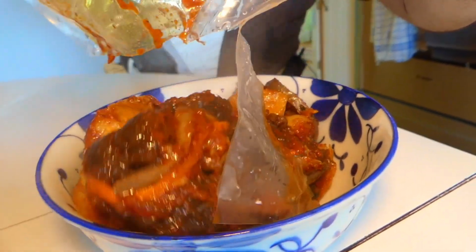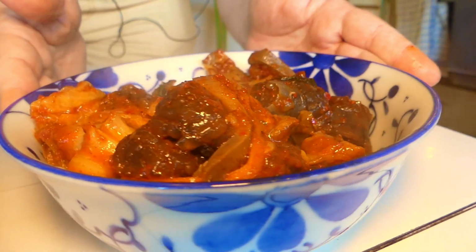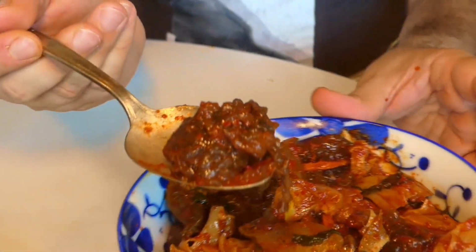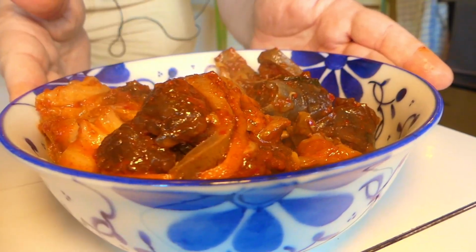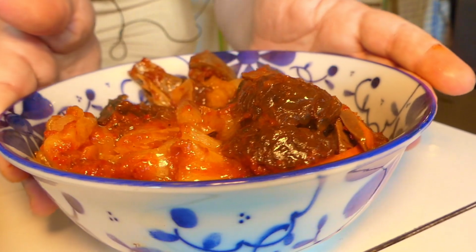Oh, let's go for this sundae. Just breaking out of its seams. Yes. Spicy, peppery, in your face, lots of meat, just rich. And then if you add some rice to that, I think you're doing very, very well.